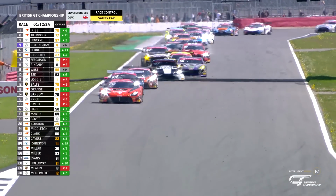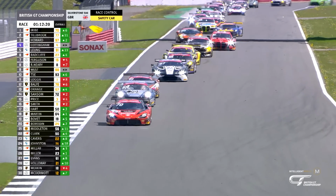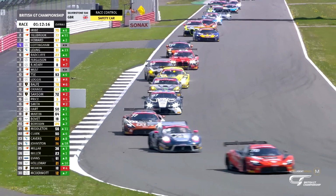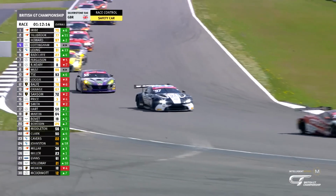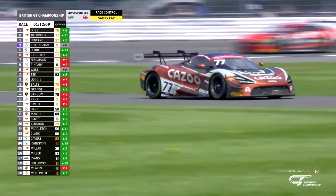Safety car lights are off, so Aribe is going to back them up. What should he do? He should go relatively early to spread them out. There's not that many GT4 cars involved. There is one in front of Cottingham, though, so that would be worth going. But he still looks quite steady away, doesn't he? He can drop it whenever he wants.